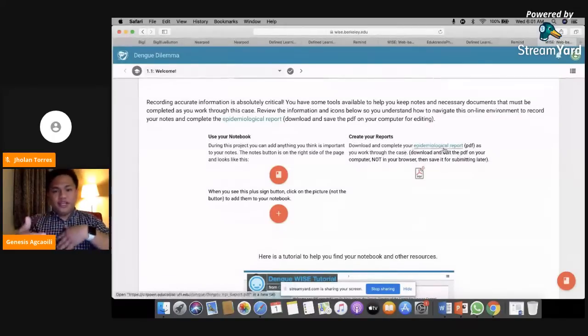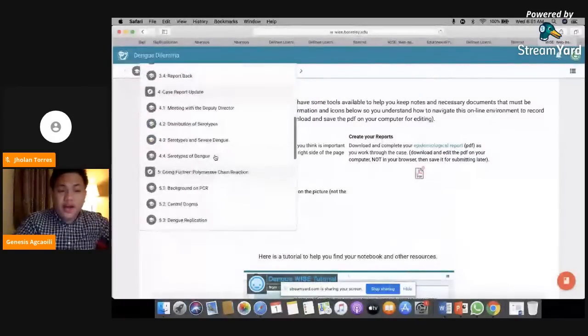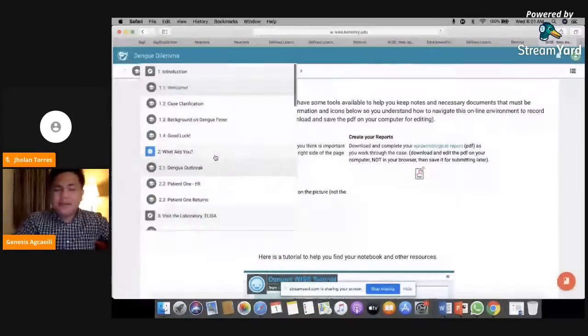Yung nga po yung sabi ko sa inyo na isang buong, parang isang buong lecture notes na yung mabubuo ng student once na matapos na siya. So ito pa, pakita ko lang sa inyo kung gaano kadami yung modules na ginawa namin. So, but this is about dengue.